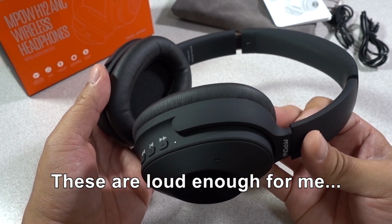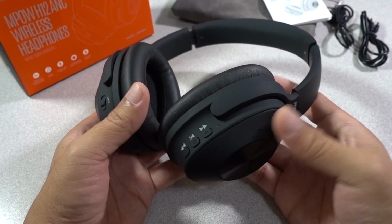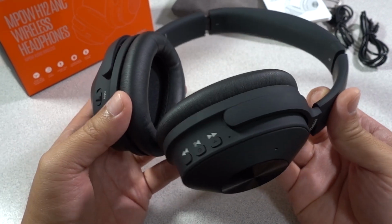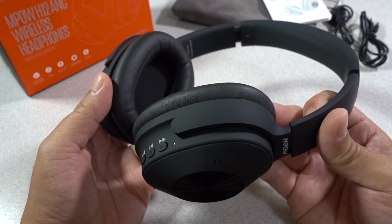And I did raise them about 3/4 before you start. For me, it started bothering me that it was a little bit too loud. But I think that for some people, they're gonna want louder. I just know that some people really like loud music.